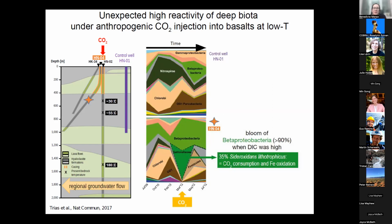And among these Betaproteobacteria, a huge part was composed of Gallionaceae, and 35% were represented by strains affiliated to the genus Sideroxydans, and specifically Sideroxydans lithotrophicus, that is known to consume CO2 and oxidize iron. So we first evidence a bloom of Betaproteobacteria that was strictly related to the injection of pure CO2.